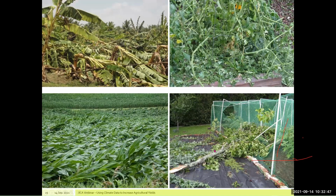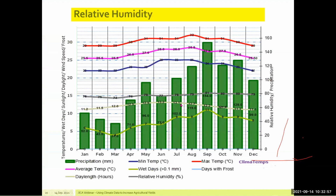That's a tree blown down, just to give an indication that winds can be strong enough to break trees of this size that you're seeing there, even though it's not a storm. Relative humidity, we are looking at the gray line across here.